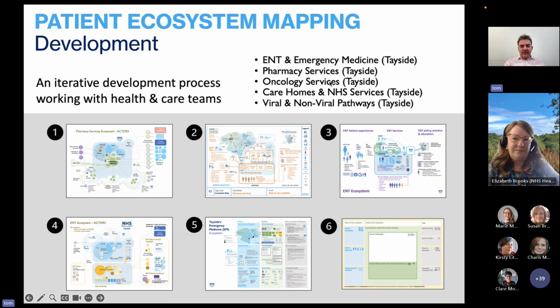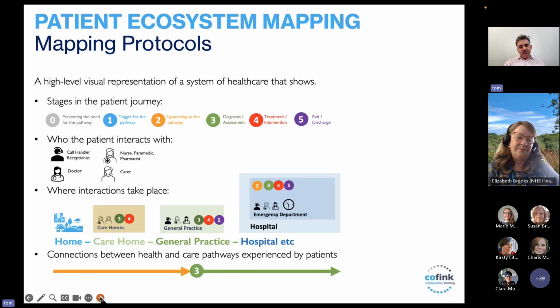We looked at emergency medicine at Tayside. And each one, we had to go at mapping the system and trying to come up with a representation. It became very clear that it was possible to do it, but you had to come up with a clear set of rules to make this repeatable, if you like. So we've got a very, very simplistic set of rules for creating these maps.